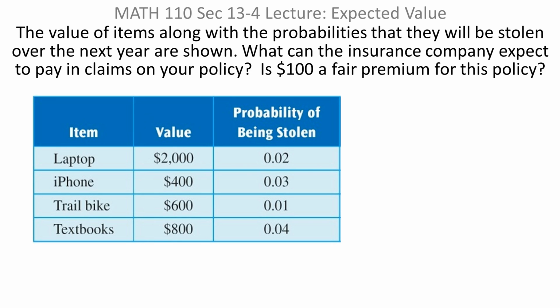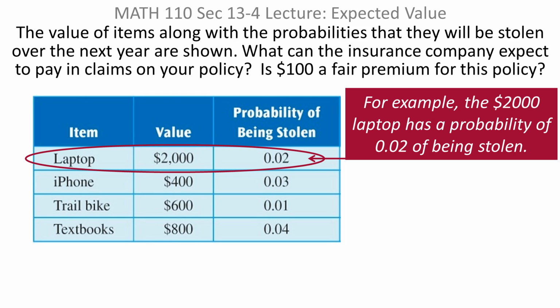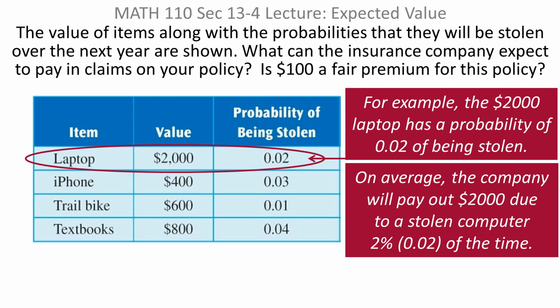Now, how would you go about answering such a set of questions? For example, looking at the first line in the table, the $2,000 laptop has a probability of 0.02, in other words, a 2% chance of being stolen. So you have to balance off the value of the item with its probability of being stolen. This is the idea that we're exploring here. On average, the company will pay out $2,000 due to a stolen computer 2% of the time, according to this table.